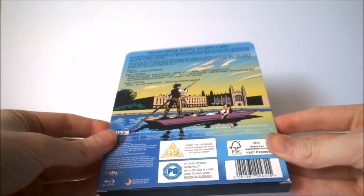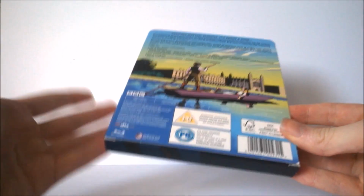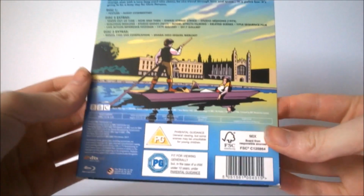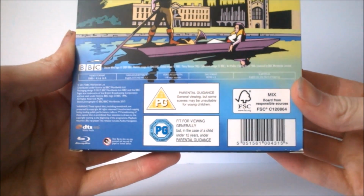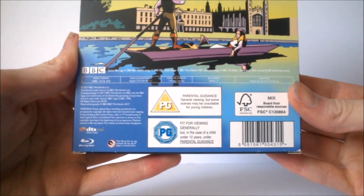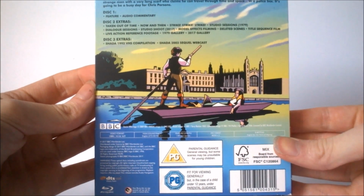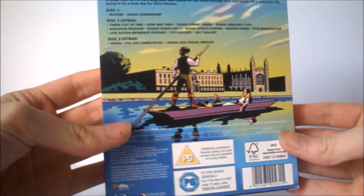I'm happy to report that this release actually has a booklet with it that states where the special features are and what discs they are on, so that is incredibly convenient, and something which unfortunately the Series 10 DVD did lack. As you can see at the very bottom, you get your standard DVD information of the feature length running time being approximately 118 minutes long, and then we get this rather nice illustration of the Doctor and Romana going along Cambridge there.